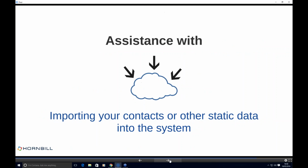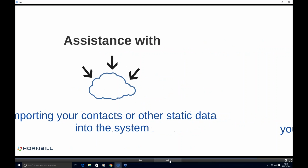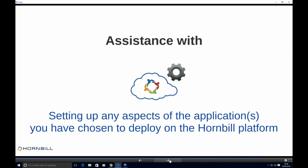Further to that, we'll help you to import and move any configurations across, so if you've got any service levels that you have in Supportworks that you need mapping across, things like your categories, all of those sorts of aspects, and help you set that up, including helping you set up apps like the Document Manager app if you want to start going down the route of using that for knowledge management within the Hornbill platform.